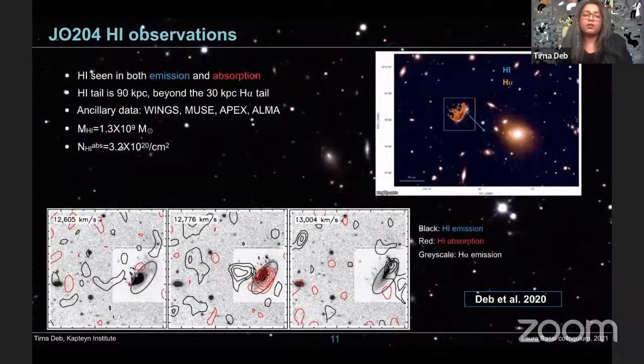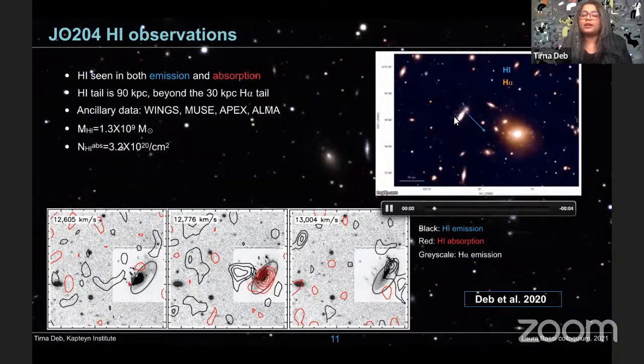We have detected JO204 both in HI emission and absorption. Here on the right, it is blinking between the H-alpha map and the HI absorption in blue, and in white dotted lines, we see HI absorption. As we can clearly see, the HI emission is way more extended than the H-alpha emission.